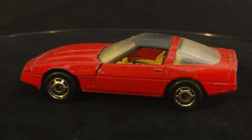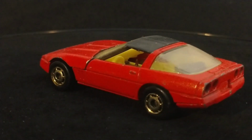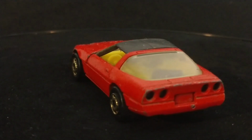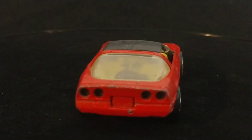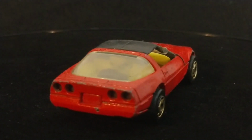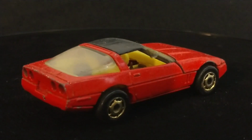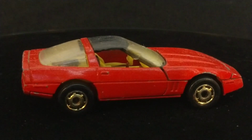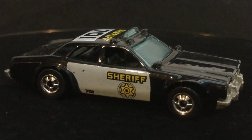So here's a different one, obviously, and it's got the yellow colored interior with the black luggage, where the other one had the dark colored interior with the yellow luggage. And again, these were mostly, I think they came out in 83 or 84. I don't know whether they had a heads up on this style of Corvette like they did the original red lines back in the 60s or not, but they of course, following every Corvette, what do you have? A sheriff's car.